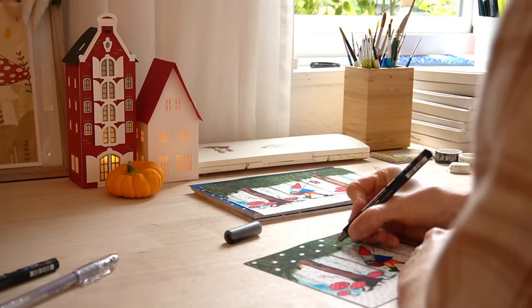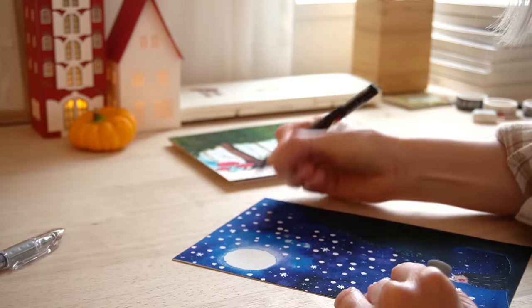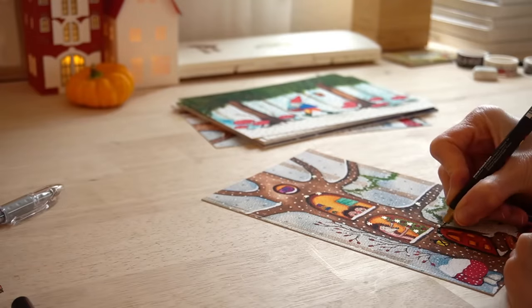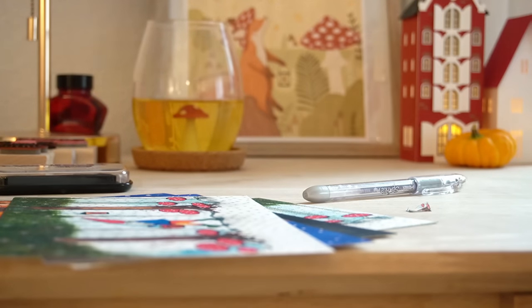I'm going to work on the orders, and I just want to say thank you so much if you ordered my print. I appreciate that so much, and I'm going to cut them up, personalize them, and pack them.